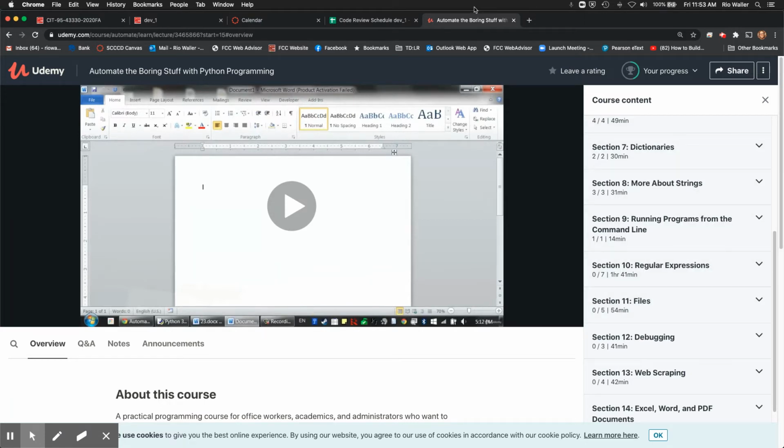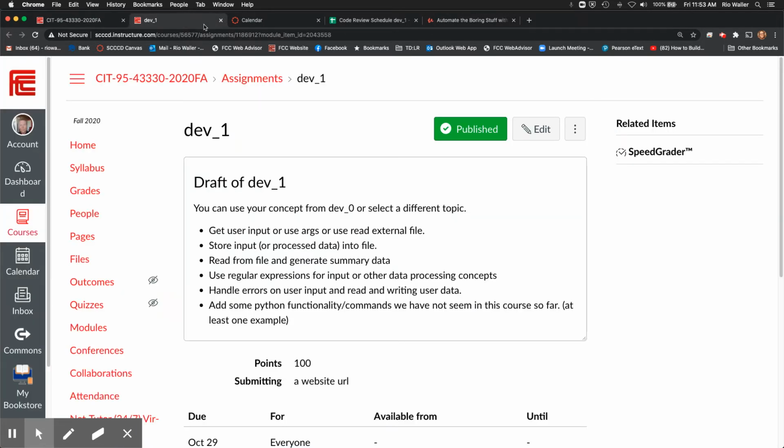But what I decided to do with Dev 1 was to put it more in terms of what I want the functionality to be, and then I'm going to clarify with your feedback and just thinking about it. So, get user input. Now, in week 9, he does talk about how to pass args into a file. So you could do that, or you could just use an external file to get user input. Store the input, or really process data.